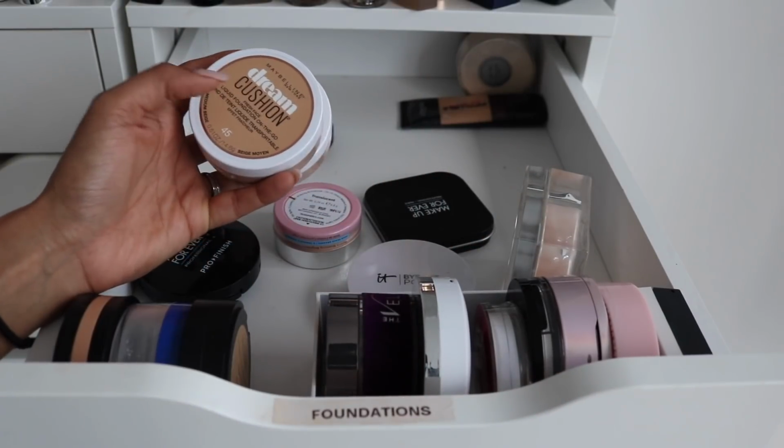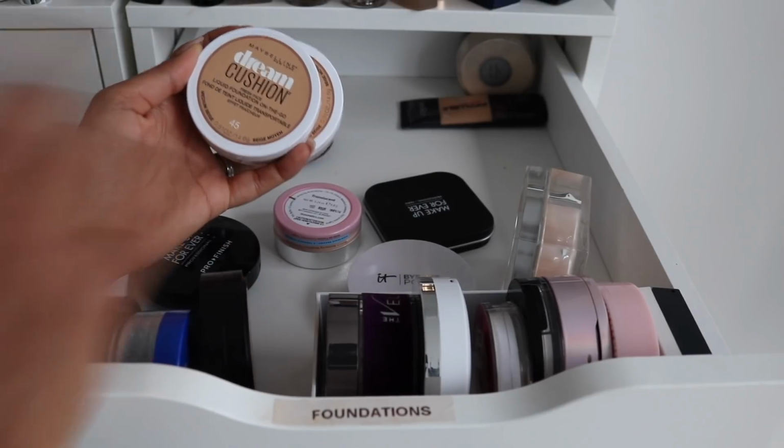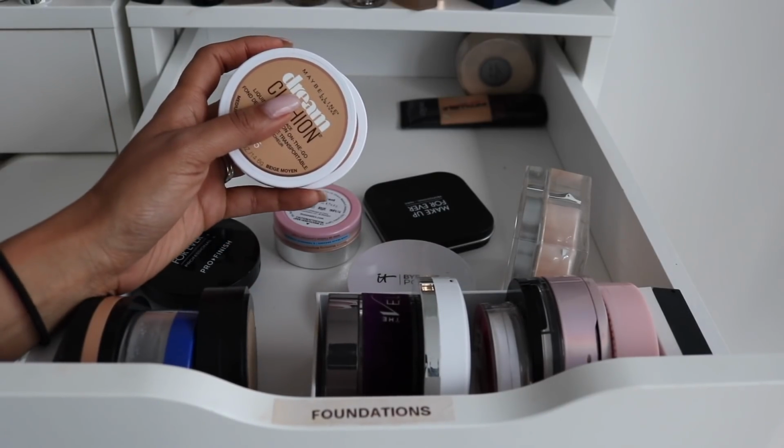Foundations run out so quickly because it's not even a full fluid ounce. You can see right here, it's half a fluid ounce. So really love this, but these run out very quickly.